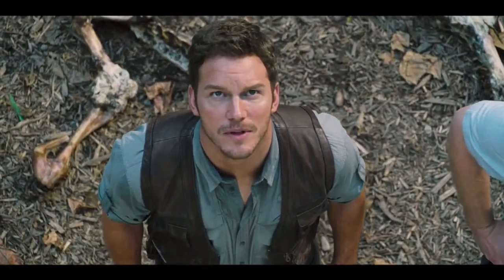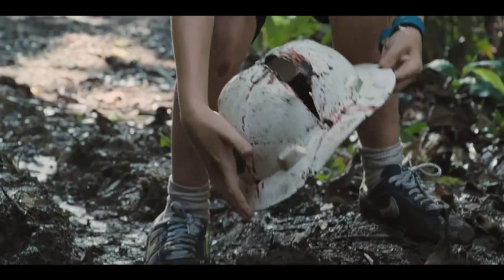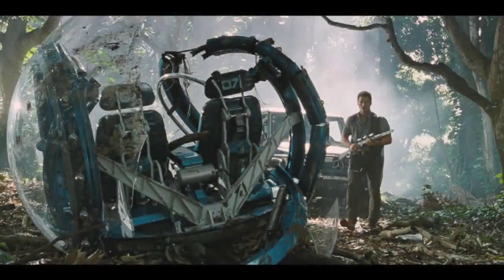The star of the new dinosaur movie, Jurassic World, has made a virtue of his keenness on hunting. Actor Chris Pratt says that going shooting helps him feel closer to God. The 35-year-old, who is currently promoting his new blockbuster Jurassic World, told reporters about his respect for the animals that he kills.